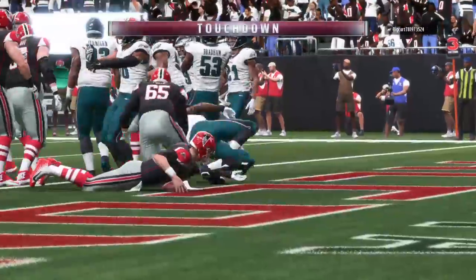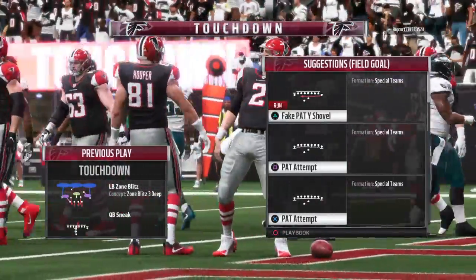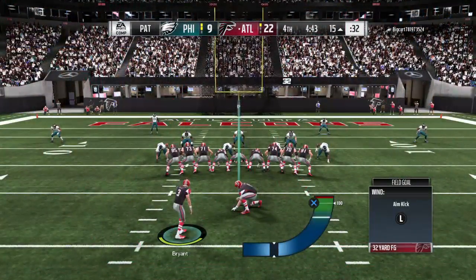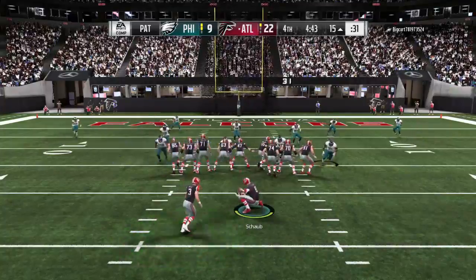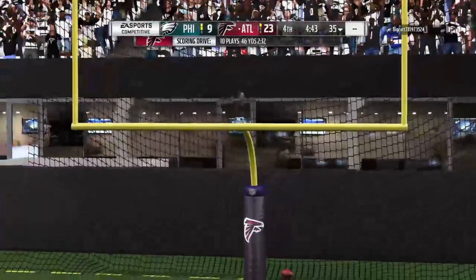And he will take it in for a Falcon touchdown. Matt Ryan taking it in. And the Falcons will extend their lead. And he certainly played a pivotal role with those 2 TDs and why they're up on the scoreboard right now.